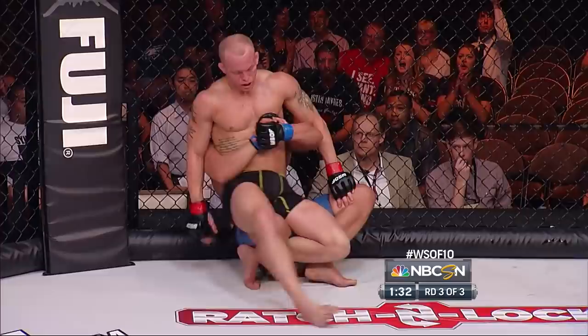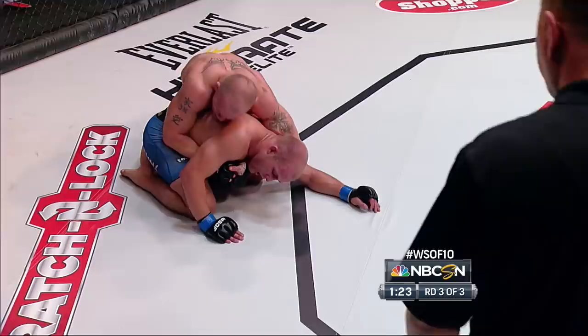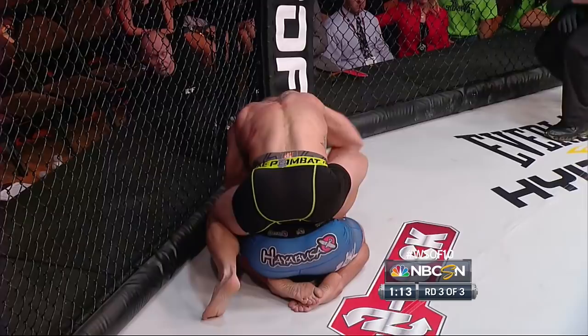So now Spicuzza's the one that's showing his signs of gas, and for a moment it looked like Jaynes had a very positive situation, but Spicuzza takes the back again. Yeah, his body control positioning was really good there. The way he moved out of there, from Spicuzza, I'm talking about, that was some great wrestling, great grappling.